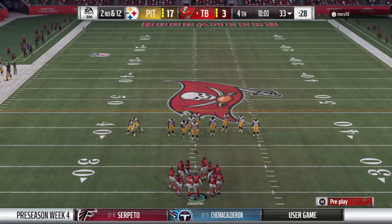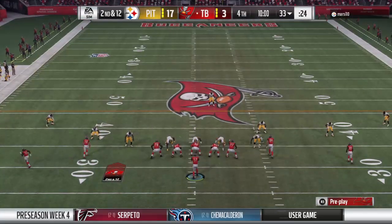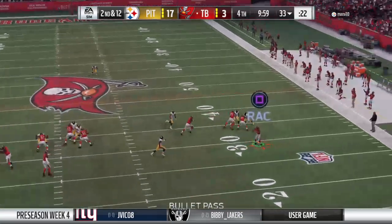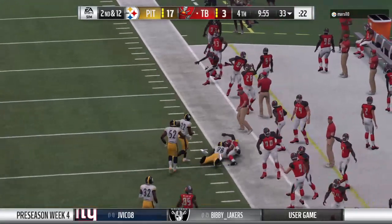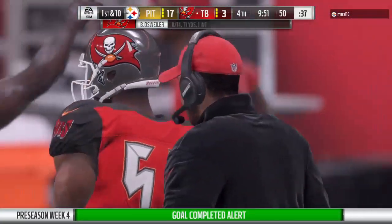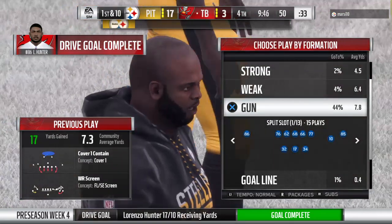It's already 2nd and 12. The defense hoping to push them back more. Osweiler. A quick hitter complete. It's Hunter. And he gets this one to midfield before he's brought down. 17 yards on the pickup there. The drive will continue. It's a first down.